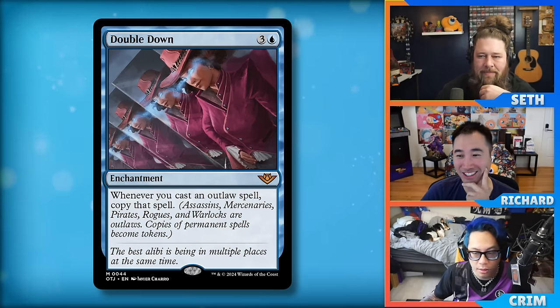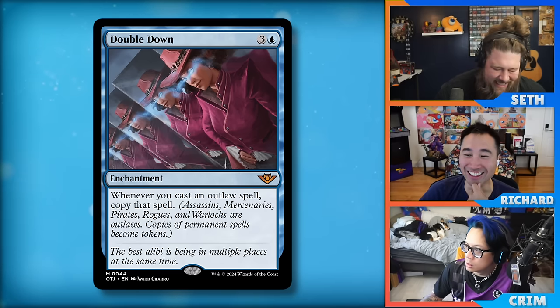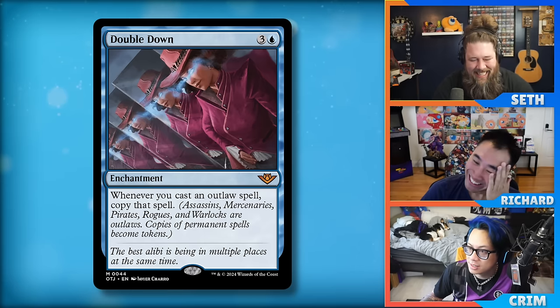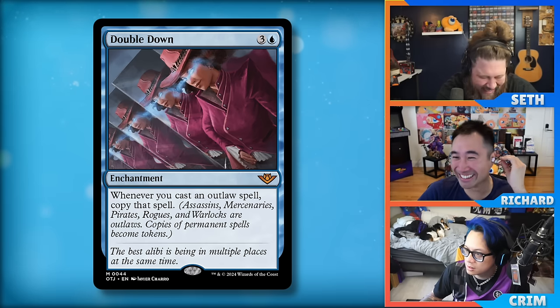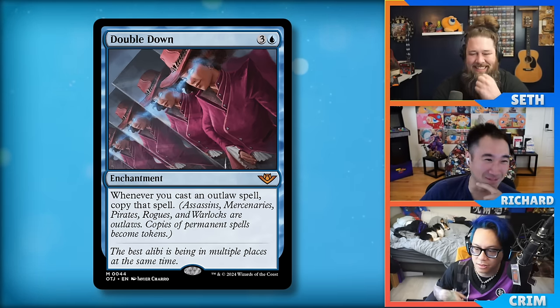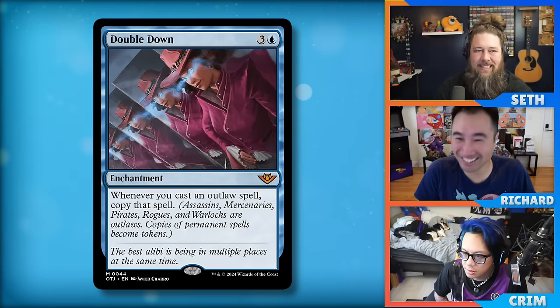I think, Richard, Wizards has run out of mechanics. Between Saddle and Outlaws, what a dumb mechanic. I'm sorry, I have to memorize 5 random types to figure out what an outlaw is. That is so difficult.